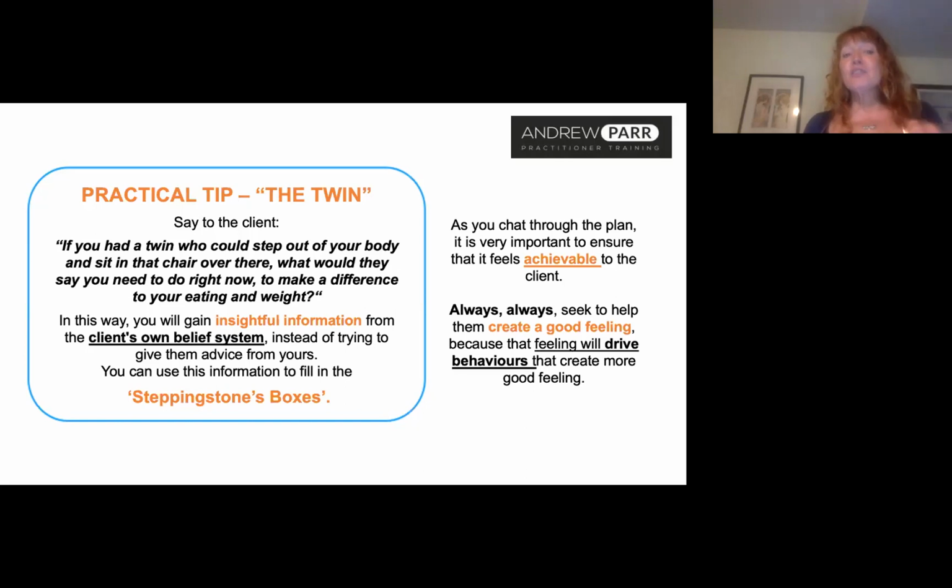And actually the twin can be quite a useful technique in other areas as well, to say, if you could step outside your body, what advice would you give to you? So it doesn't just have to be weight loss, that could be used in other situations as well. So quite a nice little way, and it seems very simple to say it, but quite often it's a very effective way to work with clients on this sort of thing.